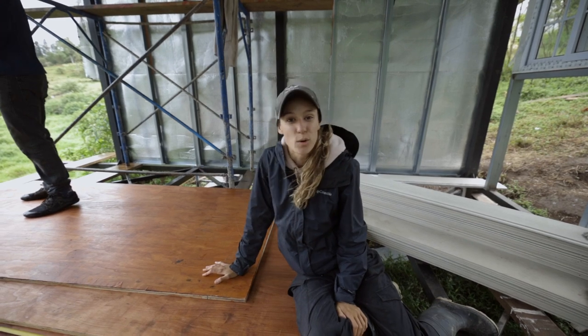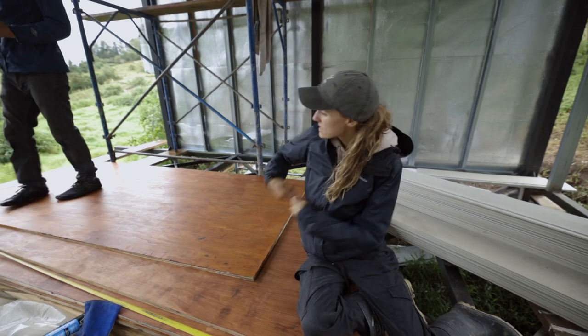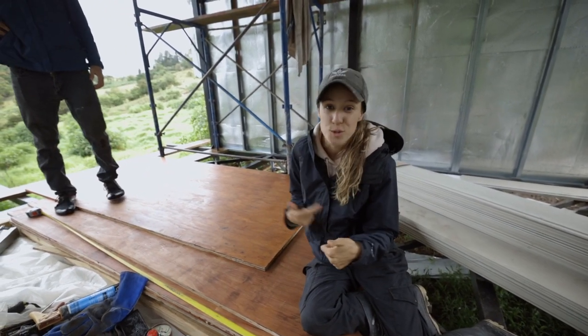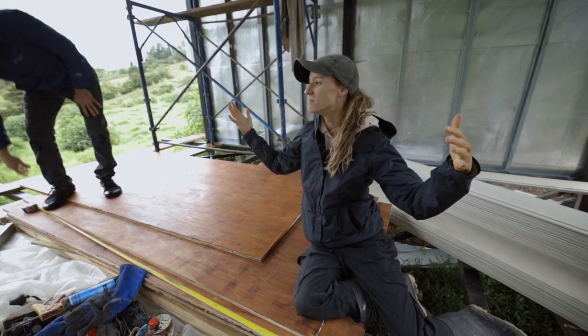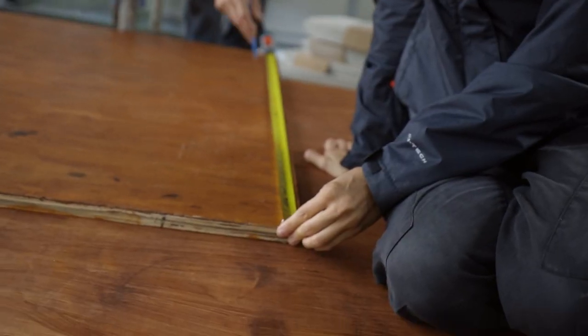So this is all the flooring, the plywood that we're gonna be using for the flooring up in the mezzanine. So we already stained them all. We just gotta cut them to size and then throw them up there, screw them in. Bada bing, bada boom. By the end of the day, we'll have a little mezzanine floor. Why are you doing this?